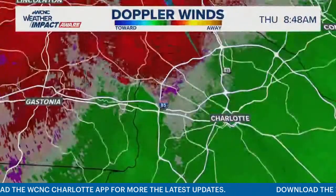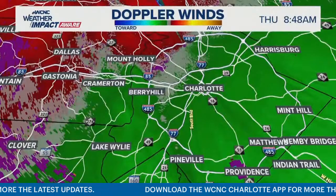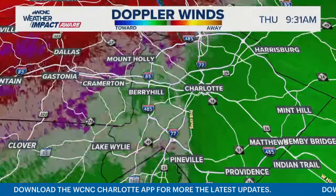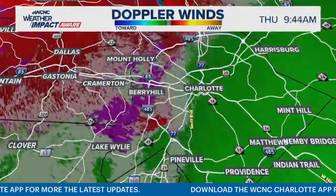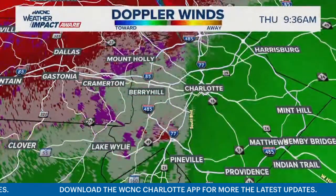The other one is whenever you have the green for the red really starting to expand. At first I was looking at here around Mount Holly. That was at 8:48, and I was like, okay. But watch what happened. Notice that red, how it popped up around Pineville, and it was really right here that you saw significant south of Berry Hill, why we had that tornado warning.